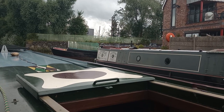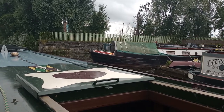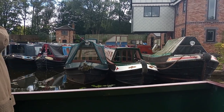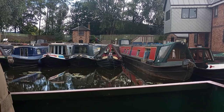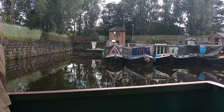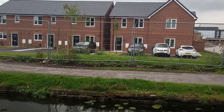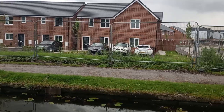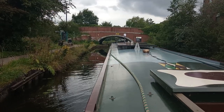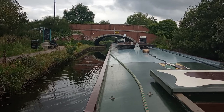An interesting building. It's been refurbished, it's got a new roof on it. Or was it even a brand new building that was being done in the architectural style? Interesting. What happens if you want to get the boat out right at the back? Brand new housing estate opposite the boatyard. So this bridge coming up marks the point where we leave the Bridgewater Canal and go on to the Leeds and Liverpool Canal Leigh branch.